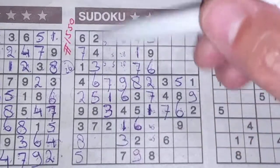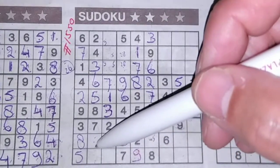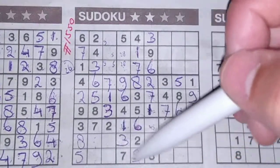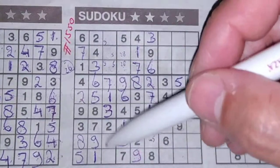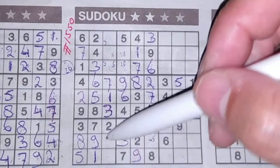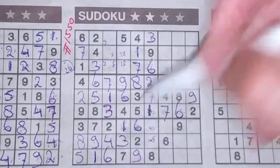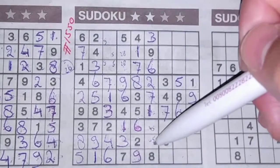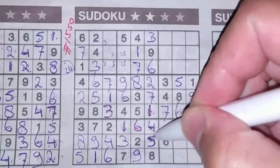Alright, 2 boxes left in this column for the numbers 1 and 9. We have a 9 here, no 9 there. 9 should be here, and a 1 goes there. And 2 numbers left in this big square for the numbers 4 and 6. We have a 6 here, no 6 there. 6 should be here, and a 4 goes there. Now we have a 4 here, so this cannot be a 4 anymore. This should be the 4, and this should be a 5.